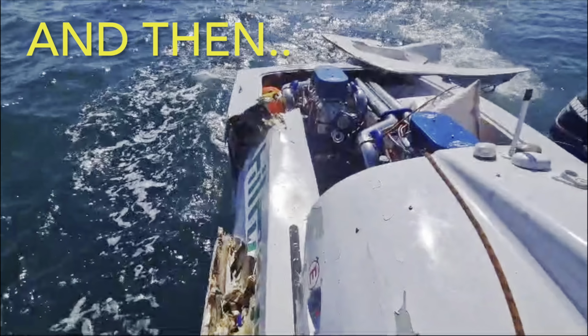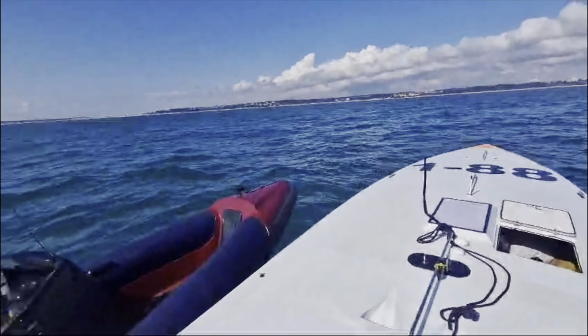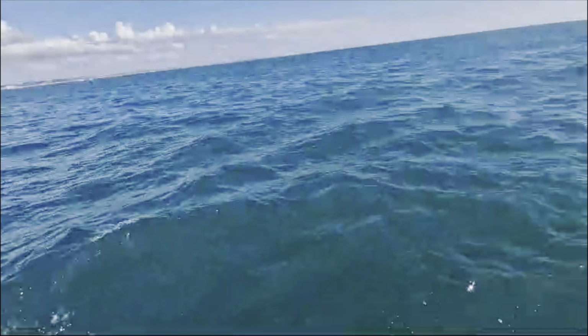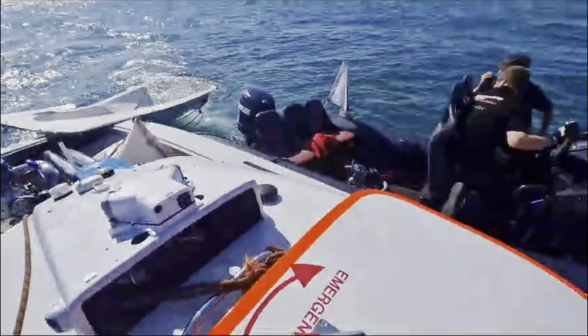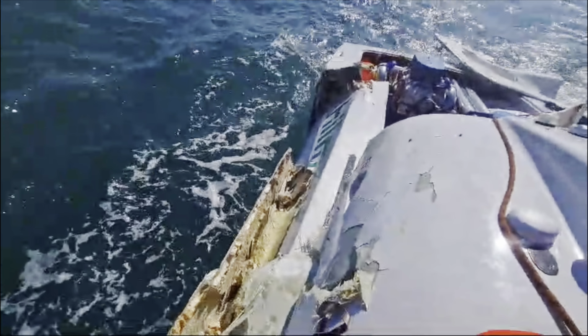Yeah, we're just trying to save it at the moment. We're maybe 6 or 7 miles from help. We've got the RIB tied alongside. So yeah, hopefully we'll get it back and see what happens. We're, I don't know, a couple of miles from Poole.